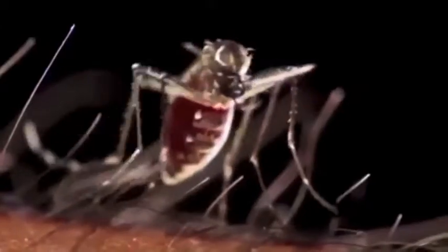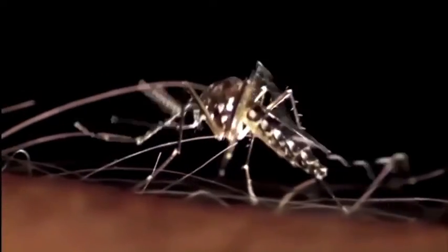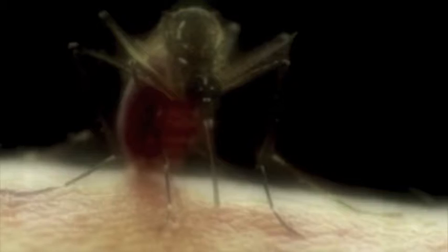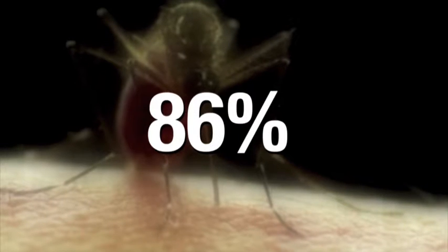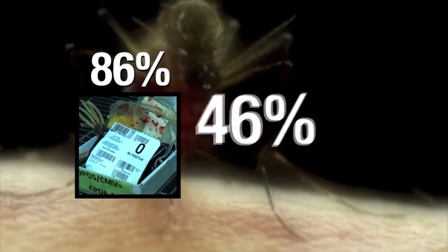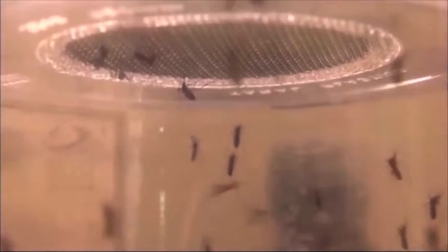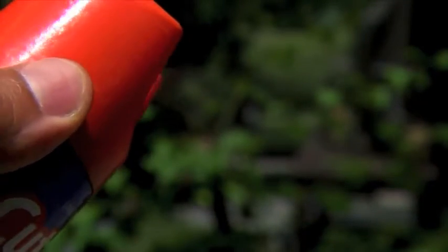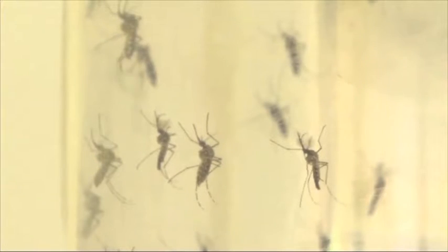"We all release lactic acid and ammonia and uric acid. However, it might be that right combination." Qualls explains what attracts mosquitoes is more complex than blood alone, and different breeds have different tastes. Convincingly, the study found in human tests 86% of people with blood group O received mosquito bites, compared to 46% of people in blood group A. But no matter what's attracting them, experts agree the best way to throw the insects off your scent is to simply use repellent. Melanie Torre, CBS Austin News.